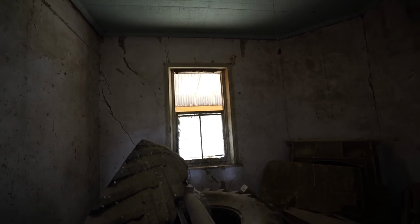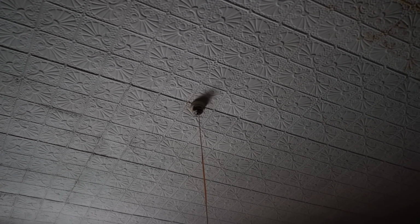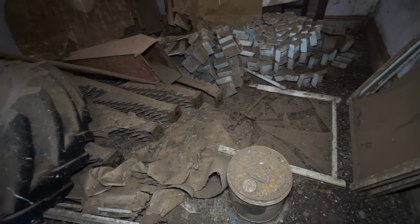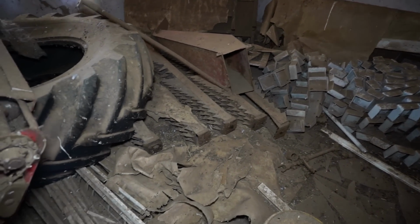The reason I did that, guys, is this ceiling's still intact. Now, I've seen that pattern recently. Kind of a clamshell flowery pattern. Had electricity, there's the light. Now this is just all farming machinery, bits and pieces.